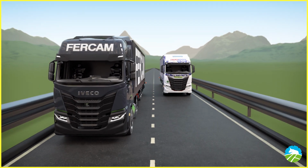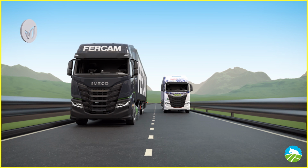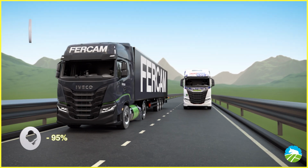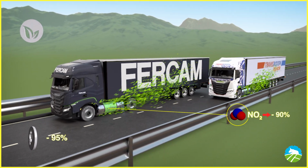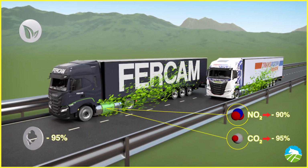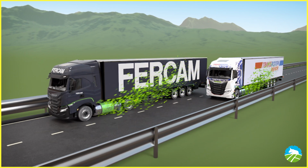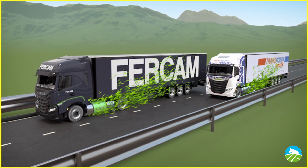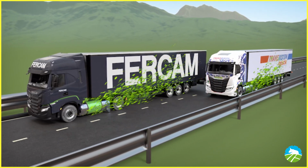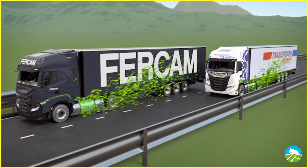For internal combustion engines, biomethane is the most eco-compatible fuel. Compared to traditional fuels, it allows for an abatement of 95% of fine particles and 90% of nitrogen dioxide, reducing the CO2 emissions by up to 95%. Transportation and logistics companies such as Fercam and Transbosen, now our partners, look to a green future for heavy goods transport by investing in sustainability for zero-impact transportation.